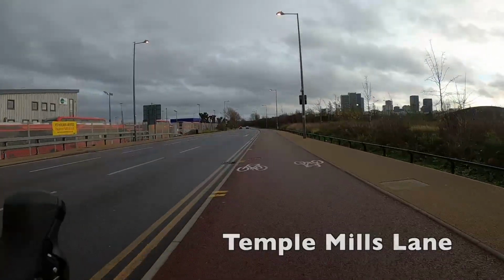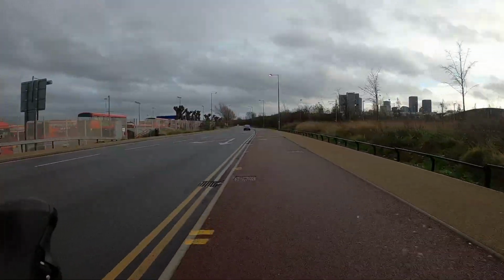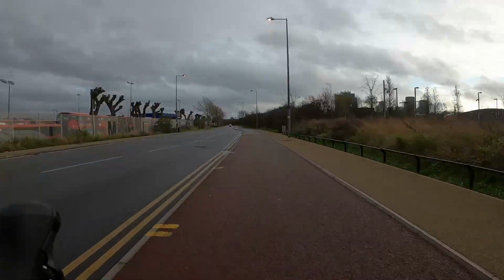This is really nicely surfaced. They've done a great job, and it would be a shame if contractors were to come along and dig it up because it looks really nice.